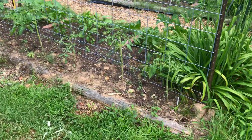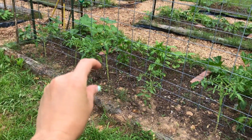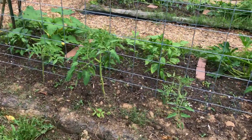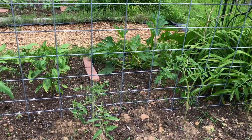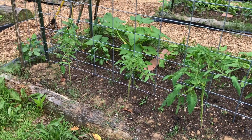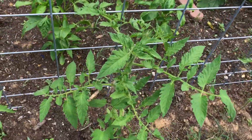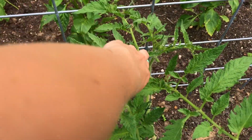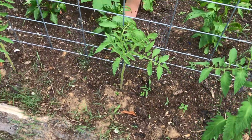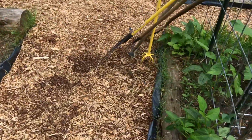So tomatoes, you remember when I put these in the ground and they were little bitty, with just a tiny head sticking up out of the soil. Look how big they've gotten. I just got their first ties on, and I have already come through and plucked the first blossoms off. This one's second blossom here, I'm leaving, so that'll stay. And all the tomatoes are doing pretty good.